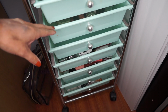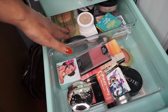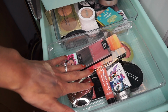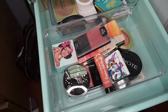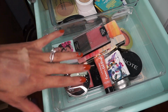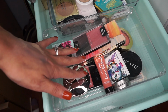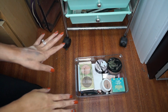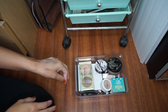Next, we're going to go into this drawer here. This one has the blushes and highlighters, so we're definitely gonna need to declutter. The only thing about the blushes is that I have blushes in my drawer here. So I'm probably gonna go with highlighters first. I'll grab the blushes from that drawer and put them all together and then go through them here. So I'm gonna move these out and then we'll go through the highlighters. Okay, so I did just bring them here because my back was hurting from bending over. So we'll go through them here.